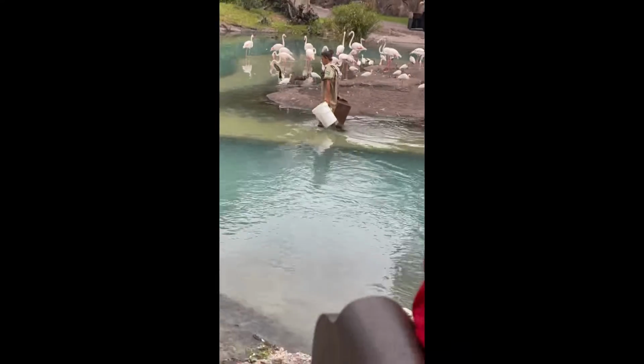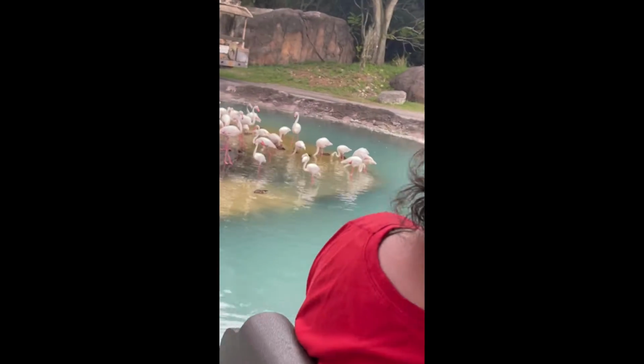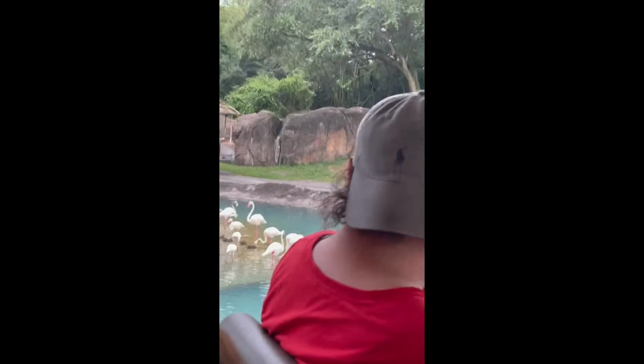Also here on the left-hand side we have the greater flamingo. Flamingos, I love them. Greater than the others. They're just the largest breed of flamingos. Also the lightest shade of pink.